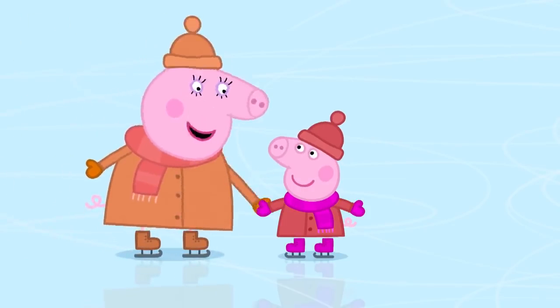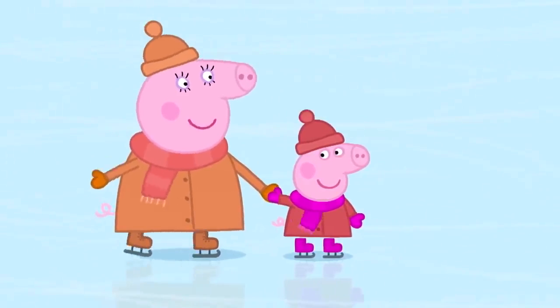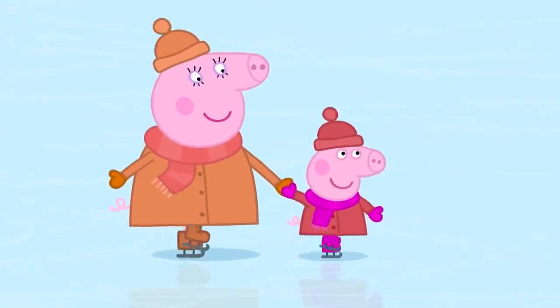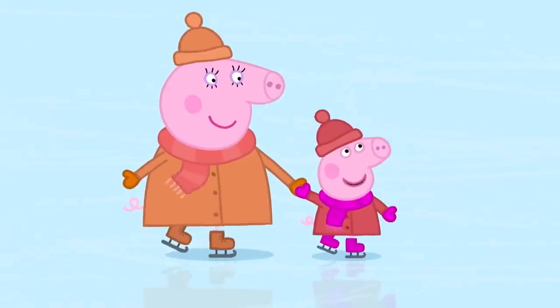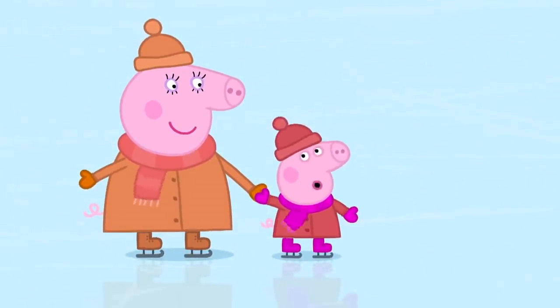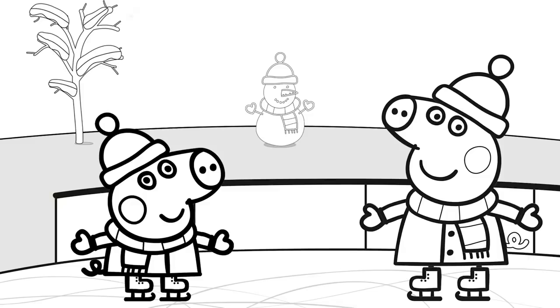Skating is easy, Peppa. Just push with your feet and glide. Push, push, glide. See? Push, push, glide. This is easy. I can do it on my own now, Mummy. Hello, everyone. Hello, Peppa.